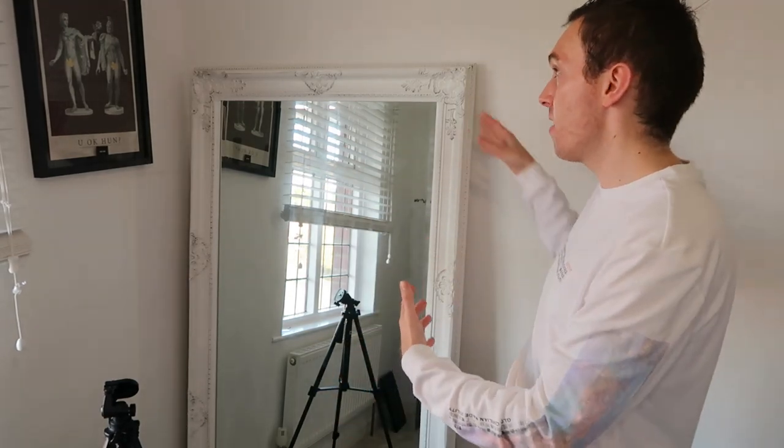And then moving on to this side of the room, I do have this big huge mirror right here, which I don't think is going to be kept in this room. I think it's going to go into another room when we decorate that, because it's just a bit too big.